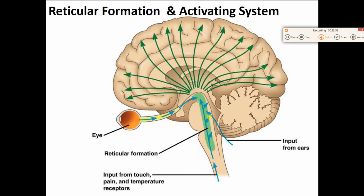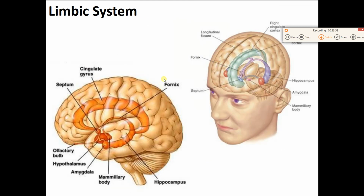Sometimes my reticular activating system doesn't work well enough in the morning. All right, little quick part there.